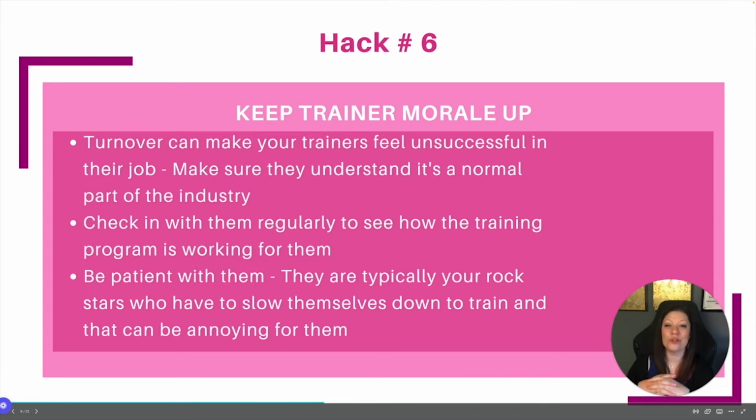So check in with your trainers regularly to see how the training program is working for them, how they are communicating with the trainees, if they feel like there's something you could be doing to make their lives easier, or if there is something that you could create to make a system that they might need. That's what your job is, okay? Don't just let them go and never check in with them again.